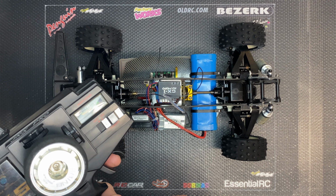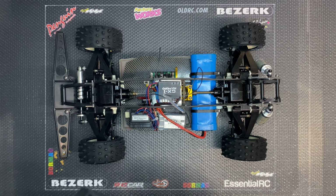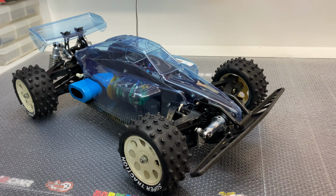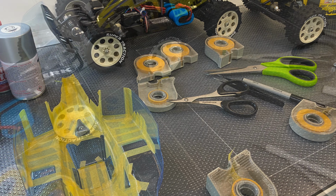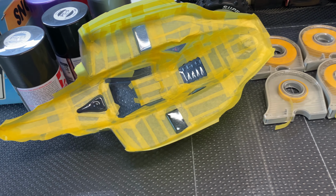Anyhow, so we're getting up to fitting the body set to the car now, and I'm going to start getting ready to paint it, which I'm going to do by masking out with Tamiya masking tape, and the colours are going to go on and the decals are going to go on after that, and get this car out for a bit of a test run.